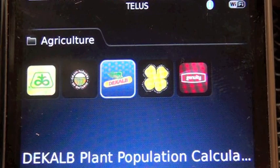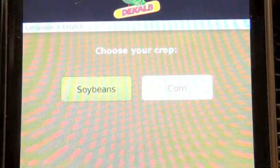What's your next one? Okay, there's a few. What's happening is a lot of the companies that support agriculture, seed companies, crop protection companies, they're starting to get it finally that mobile's where it's at, and that there are apps that they can build for product support or agronomy support. So from an Ontario perspective, there's a couple that I have on my device. One is DeKalb has what they call a plant population calculator, and you can source that on the BlackBerry. If you put that into your BlackBerry search at App World, you'll find it.